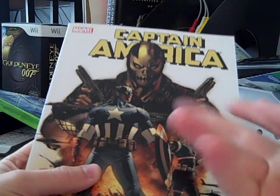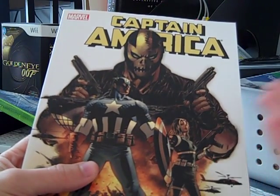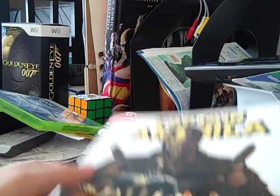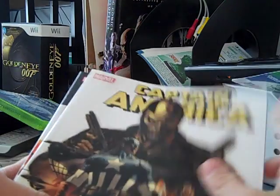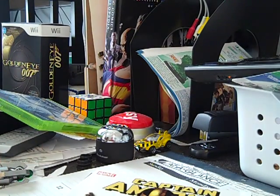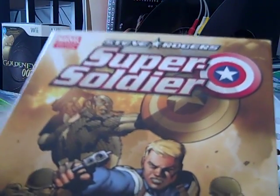And pretty much after Red Menace, there was Civil War, then Death of Captain America, then Bucky took the shield, then Captain America Reborn, and everything else. But yeah, these are my only 2 Captain America graphic novels, but I do have one more graphic novel I can show you that pertains to the Captain America story, and that's Steve Rogers, Super Soldier.